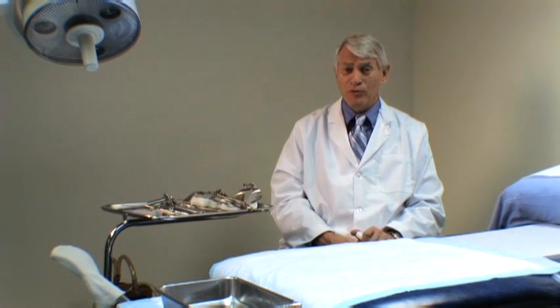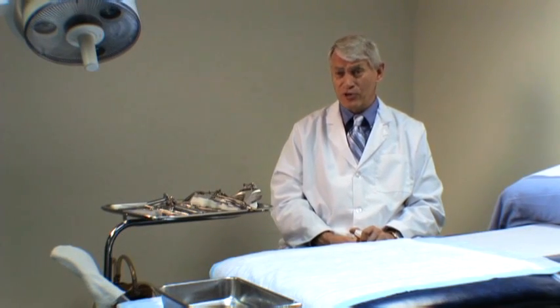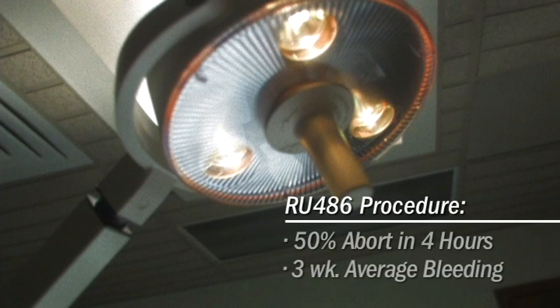Now the first pill kills the placenta, kills the product, kills the baby. The second pill then cramps out the products of conception, cramps out the baby, and the abortion is over. Half the people will abort within 4 hours of taking the second pill. The other half are left to go home, bleed, cramp, bleed some more. 13 days is the average bleeding time for an RU486 abortion, although some women will bleed and spot and cramp for 30 days.